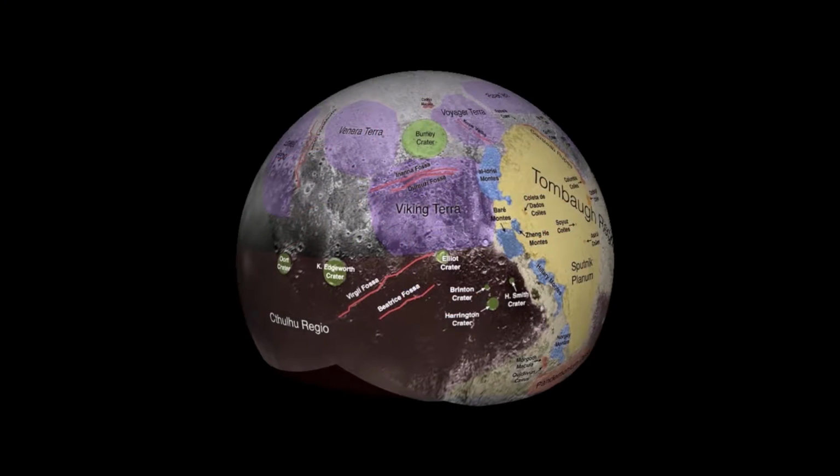As we rotate the globe, Viking Terra comes into view, with Venera Terra above, along with the huge crater on the surface of Pluto that has been named Burnley.